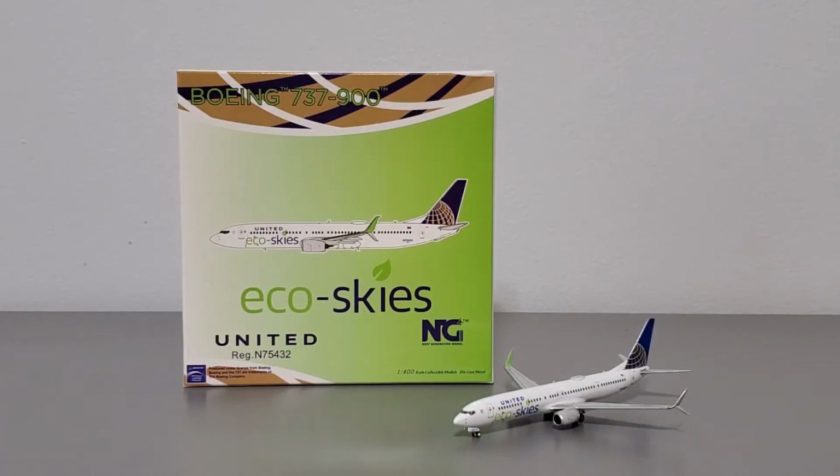It's your host Ray. Today I'll be reviewing the highly anticipated NG model United Airlines Boeing 737-900 in the Eco Sky Special livery. This model has been highly anticipated here in the United States, and finally this model has started arriving to collectors and retailers. It was released as a part of the June 2022 releases.